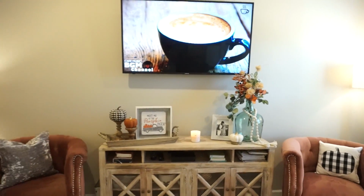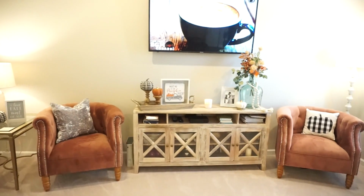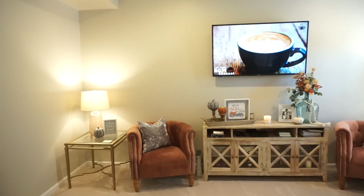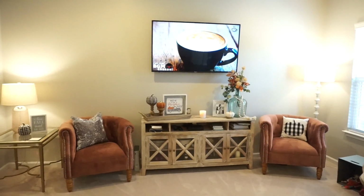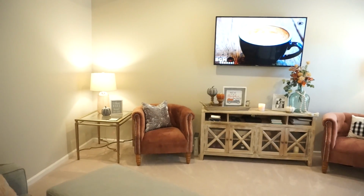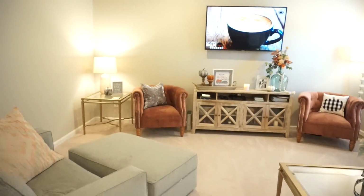Fun fact, it is like 96 degrees today, and I think I heard the weatherman say it feels like 100, so at least I'm trying to make it feel like fall in here with all of the candles and music, and I turned the AC down really low. But anyways, moving on to this living room area.